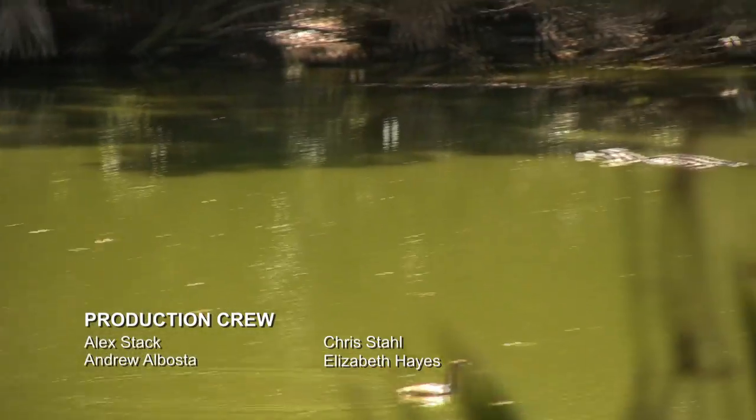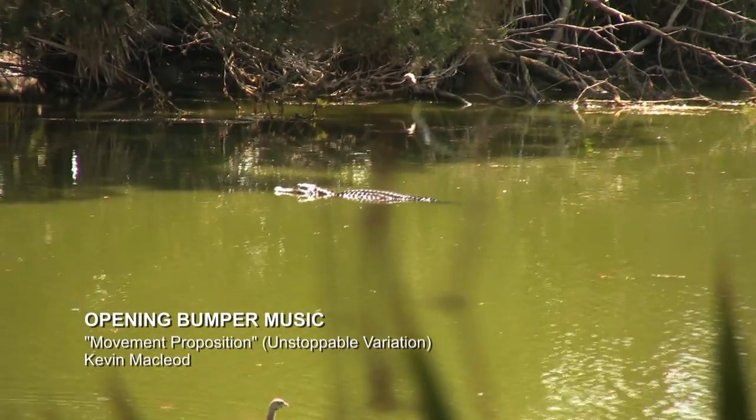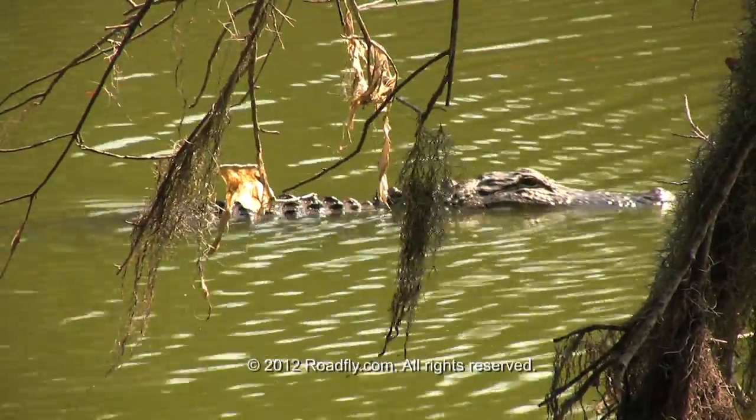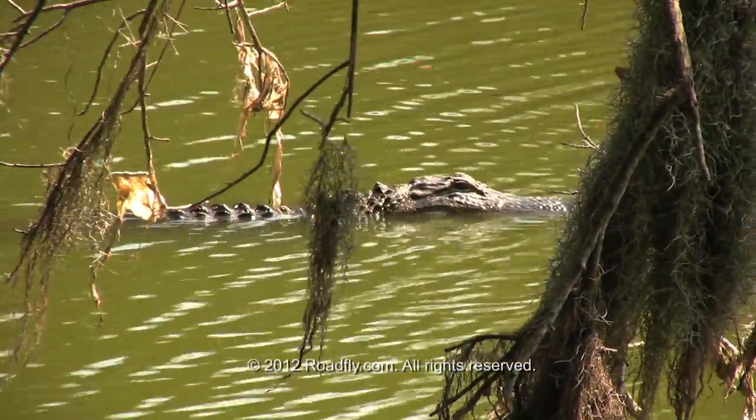Goodness, there's one right there. Where? His head's right there. Like 5 feet from me? This is ridiculous. And there's another one. 1, 2, 3, 4, at least.